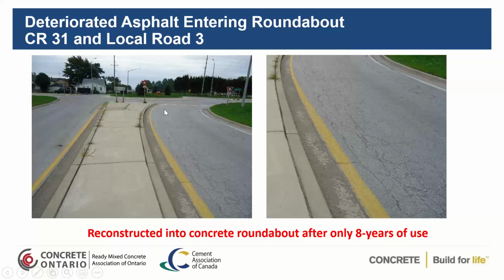And again, you can see all the distress in the asphalt, because again, you've got a lot of turning movements, you've got a lot of side friction that's happening. Even though it's a yield sign and people will generally roll through it, I like to call this the legal rolling stop. You know, you've got that yield sign.